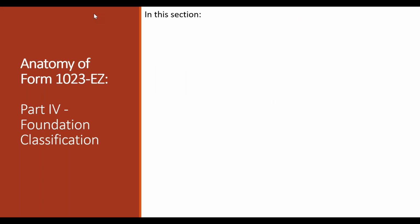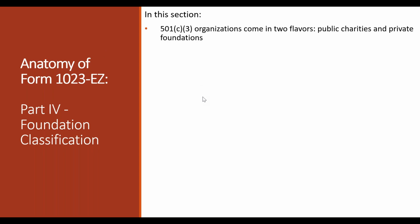Part 5 is about foundation classification. This is maybe the number one area where people mess up. Whenever I work with clients who have done the filing and they've had some problem or they've checked the wrong thing, it's in this section. So let me give you the background.